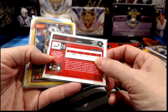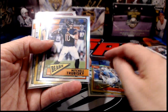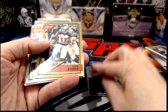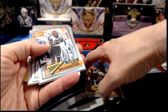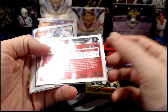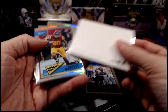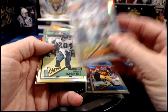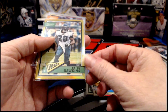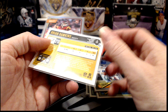Brian Dawkins, Redback Refractor 175. Earl Campbell, Titans, Gold Refractor to 65. Mitch Trubisky, Redback Refractor 175. Mike Evans, that is to 65, Gold Refractor. James Washington 175, Redback Refractor. LaDainian Tomlinson is a blank back refractor to 35. Deontay Burnett, Redback Refractor 175. Troy Aikman, Redback 175. Brian Dawkins, Gold Refractor to 65. And Sam Darnold, blank back refractor to 35.